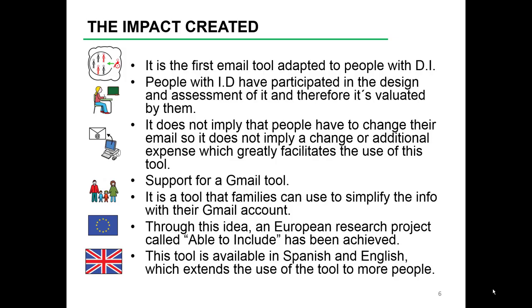First email tool designed and validated by people with an ID within the frame of a European project. It supports a Gmail account and can be used in English and Spanish.